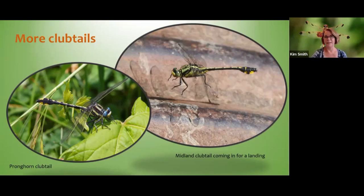I have all the names on the slides. I hope you're noticing them and I don't have to read those, but this one's called a pronghorn clubtail, and this is a midland clubtail. He's in midair coming down to land on a pipe at the canal at Providence Metro Park.